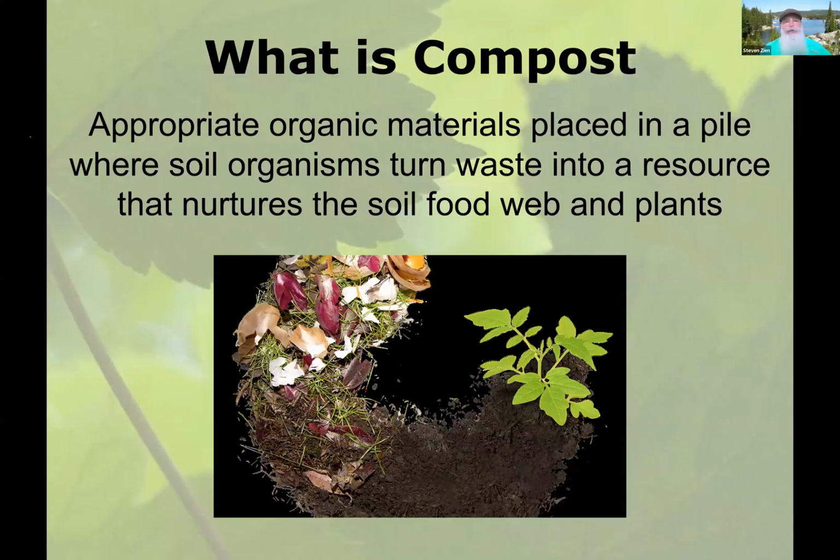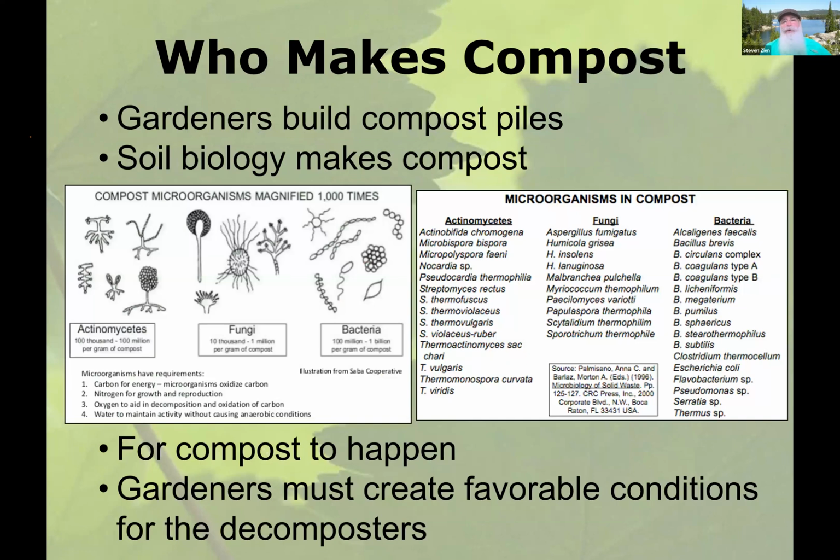Compost is the appropriate organic materials placed in a pile where soil organisms can turn waste into a resource, and that will nurture the soil food web, and that will then in result nourish our plants. Okay. Now, who makes compost? Well, gardeners don't make compost. We build compost piles. It's the soil biology, again, that's making the compost.